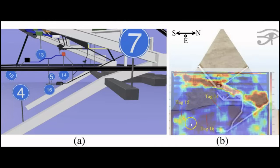Here, again, showing that intermediary storage chamber at tag number 15. And tag number 16, showing that extraction shaft leading from the queen's chamber into the intermediary storage chamber. And you can see here, below tag number 15, that it does appear like the extraction system continues further out of the structure, exactly as proposed in my book and here on the channel.